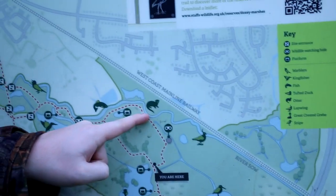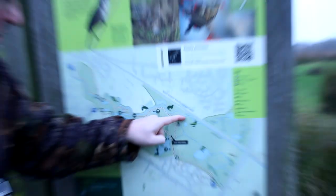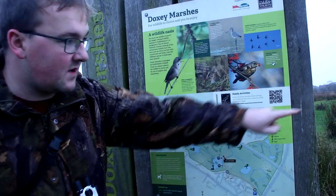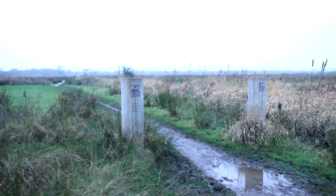Ducks and that. What is that? That's on the River Sal, going down there, just next to the train line. We are here, we're going to take this right turn right there, and we're heading to the river. Let's see an otter.